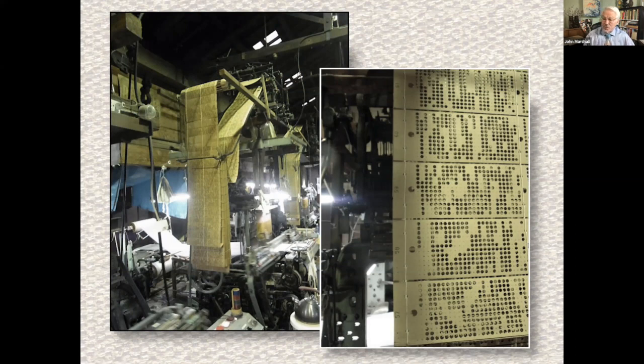So to produce a fukusa that is jacquard woven this way may take many, many hundreds, if not thousands, of these slats that need to be punched to create the guide for the loom.